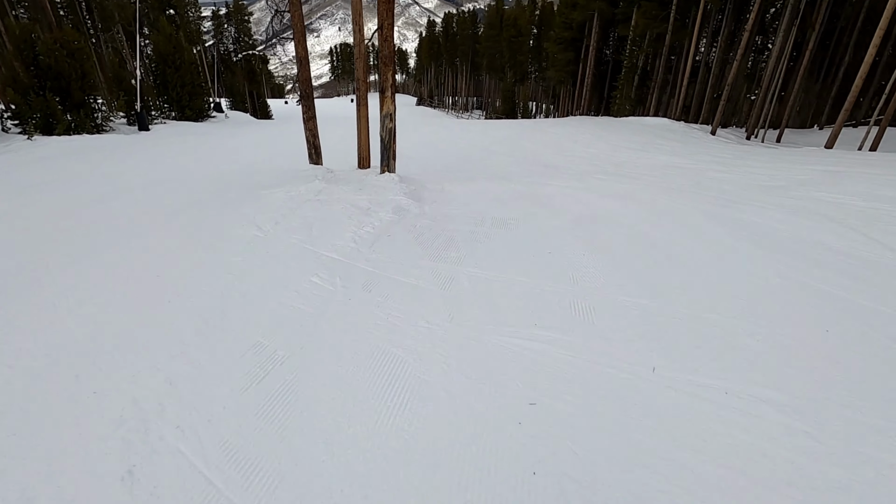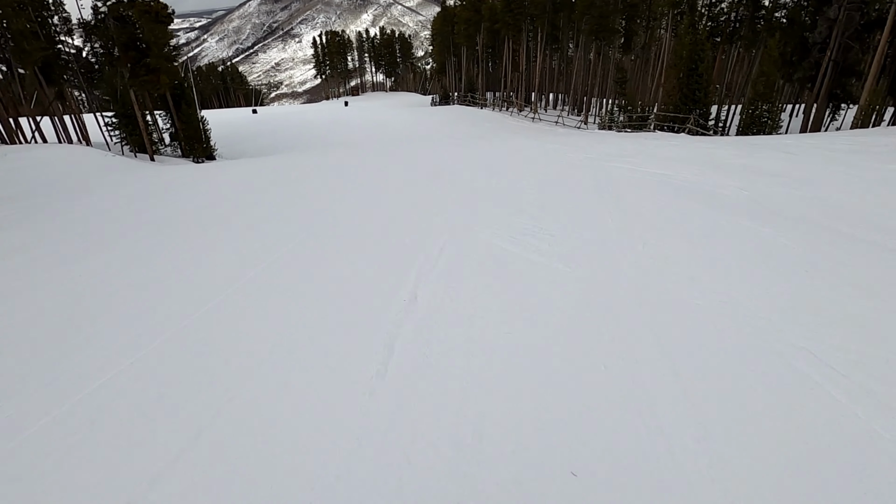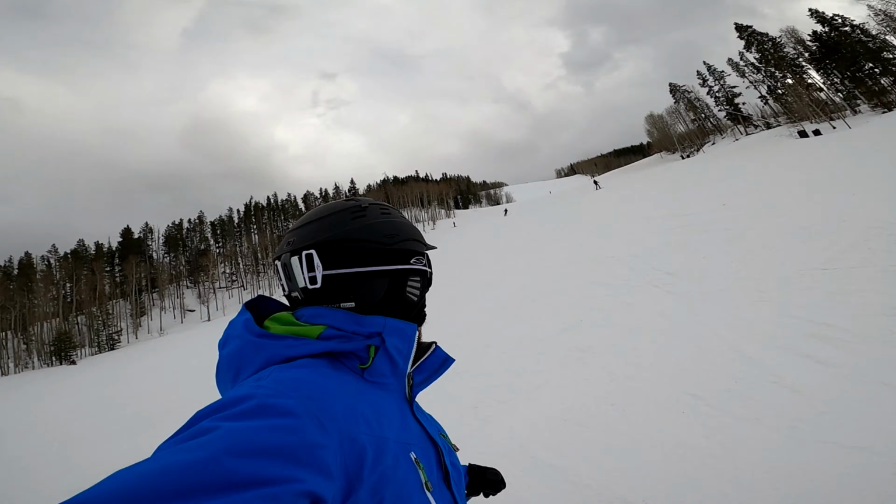Now, because I wasn't feeling as well as I could have, and because of the short time, I unfortunately never got a chance to see what the back bowls of Vail is, but at least you get to check off that check mark saying that you've been out to Vail.